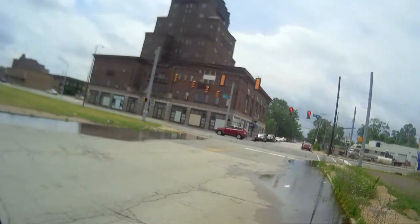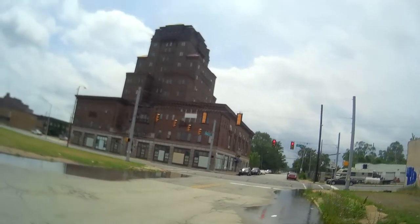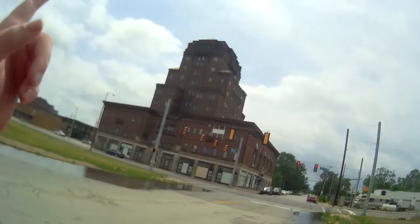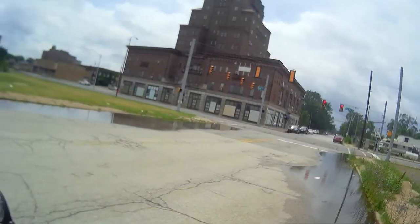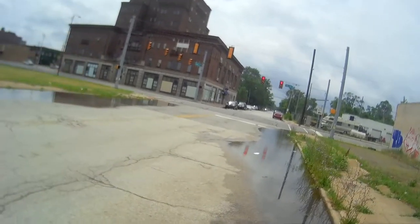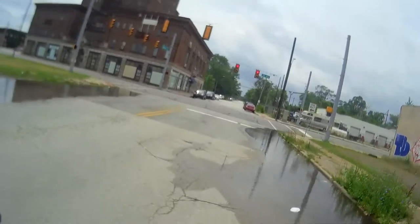Yeah, it's a really, really nice building. Like I said, it's about 10 stories, so the penthouse, or what they would refer to as the penthouse, is all the way to the top. I would guess the restaurant was somewhere in the bottom. Like I said, I don't know what they use it for anymore.